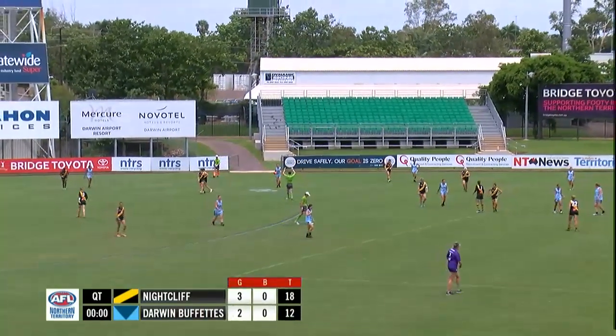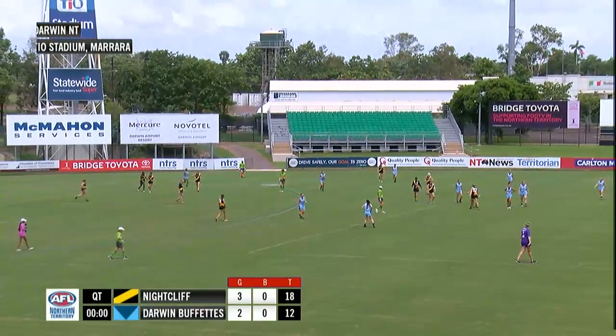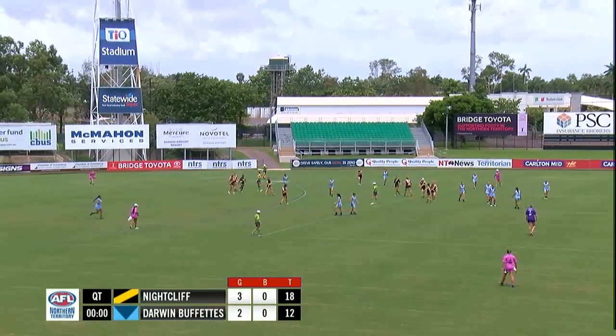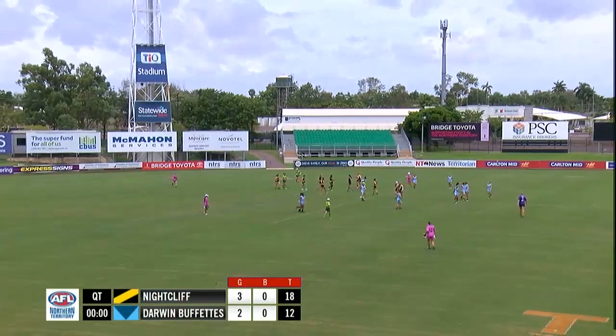So a really entertaining first quarter of football, and in the NTFL Women's League, it's Nightcliff by a goal at quarter time, but plenty to look forward to in the second quarter, Heidi. Yeah, most definitely a real scrap. I think Buffs are a bit shell-shocked. Can't wait for the second quarter.